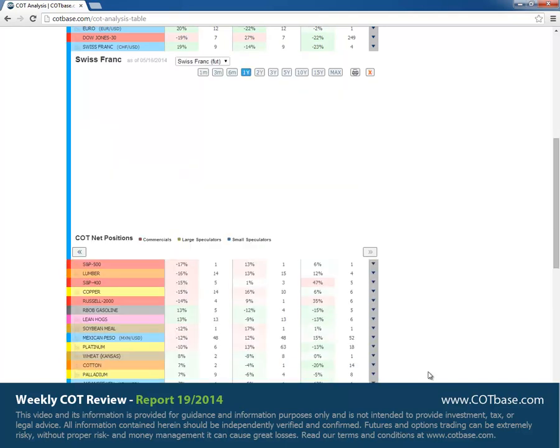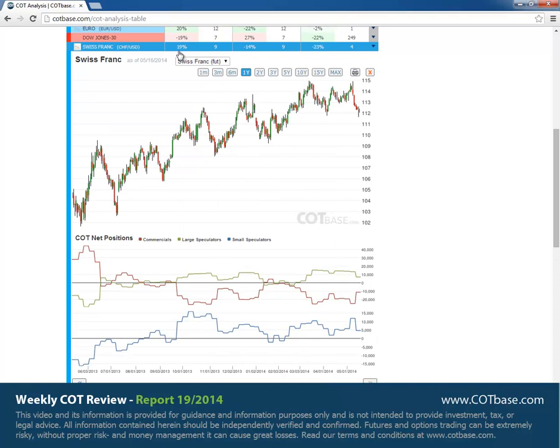Swiss franc, our next market, we have a 19% change in commercials, 14 in large speculators, and 23 in small speculators. Pretty large changes, especially in commercials if you look at the chart. Of course, similar to the euro, this is a bullish change signal.